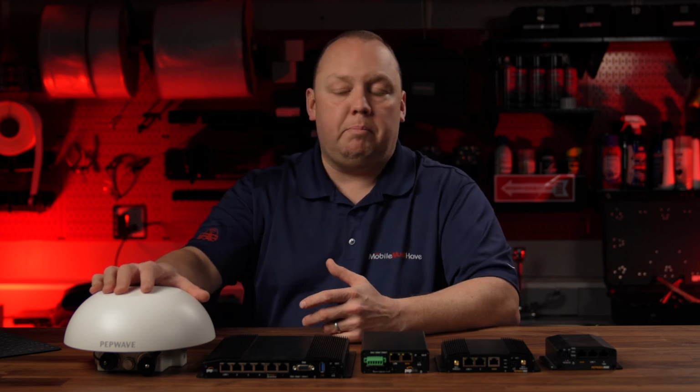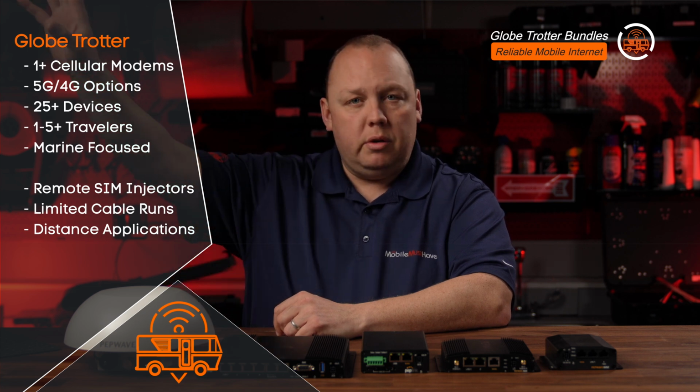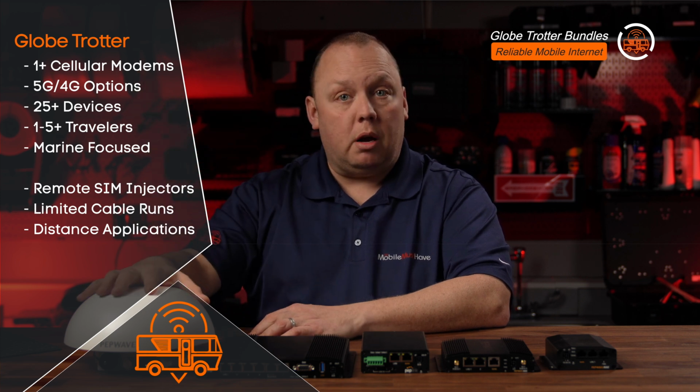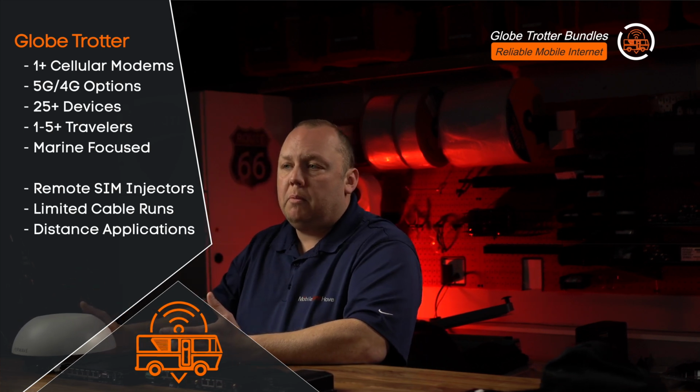Last, let's talk about the Globetrotter. The Globetrotter was really built and designed for marine use, but it can be used for just about anything where you have a limitation of how far you need to run your cables. So if you were doing a fixed mount, building installation, a Globetrotter might potentially be a really good fit for you. But specific to why we developed it for mobile internet use, it was for the marine industry.